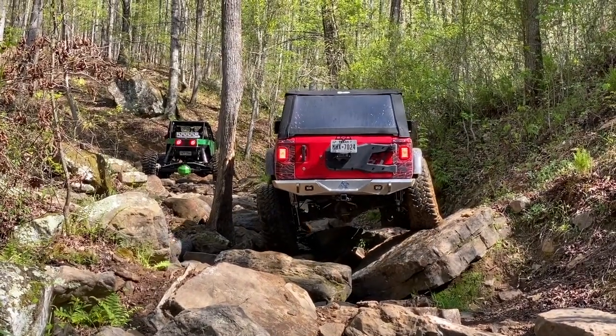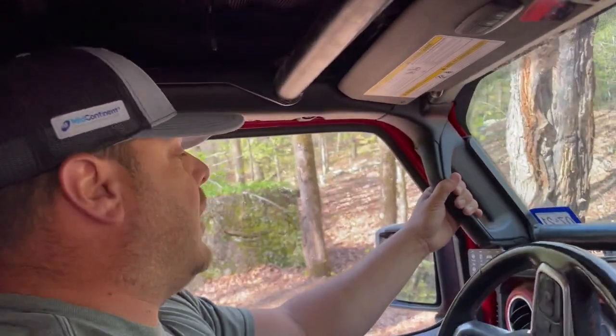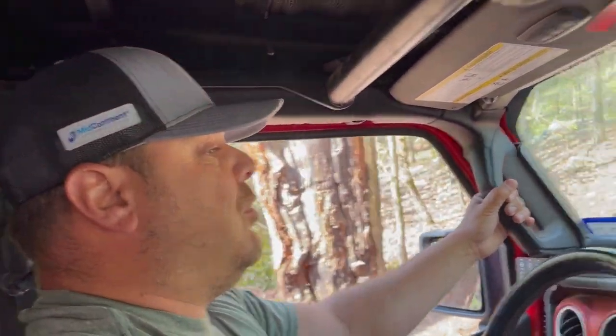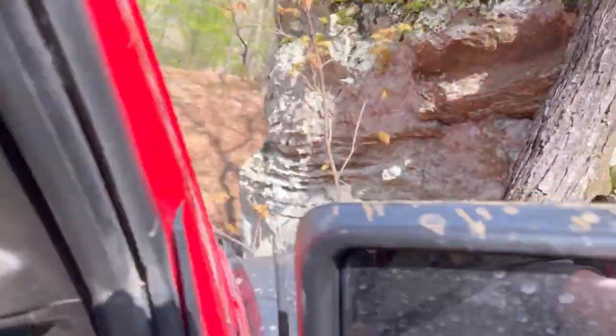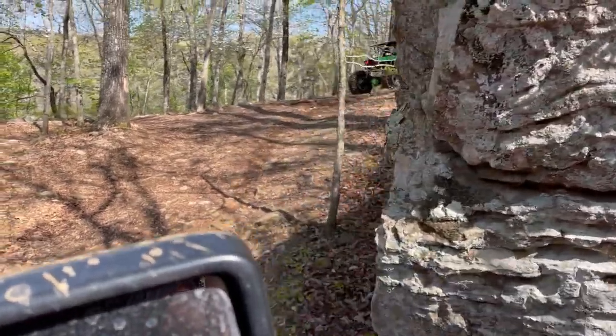Some of this, we're going slow, it's wet today, but sometimes, if you're getting ready to go by a tree or there's a drop off or part of the trail's wiped out, sometimes you just have to go. Speed is sometimes your friend. Yep. Because you just carry that momentum through it.